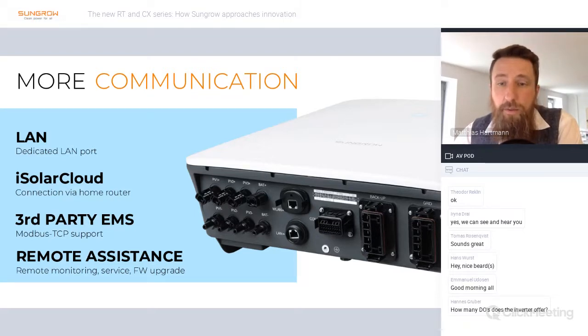Usually, cable connections are more stable, especially if your router breaks and you have a new Wi-Fi password. Usually, people tend to forget to re-enter the password at the inverter, and they just call the installer and say, okay, the inverter is broken. It's not responding anymore on the monitoring. And then when you ask, did you replace your router? And they say yes, you know the cause. And with a cable connection, that's no problem.